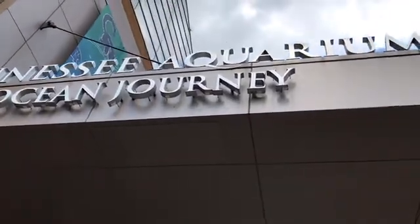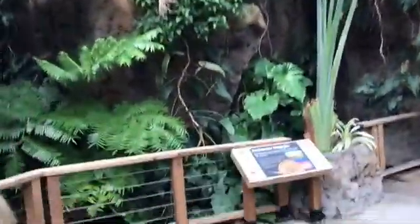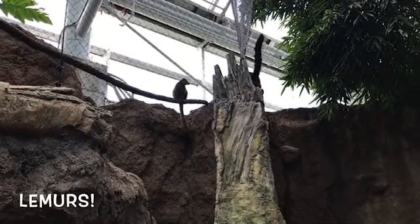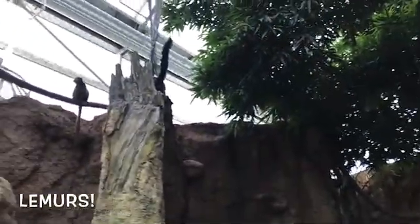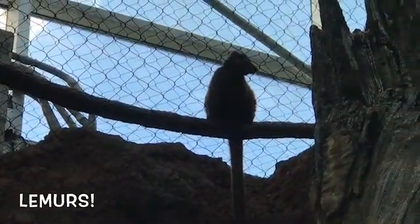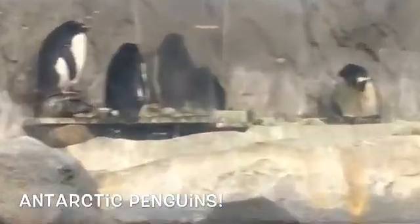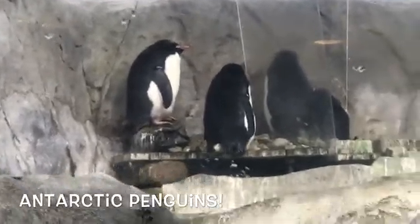And now it's time to go into the ocean aquarium. Entering the ocean habitat, ladies and gentlemen. Look at the lemurs. Oh. Savannah wasn't kidding, there are lemurs up there. Hey, King Julian. Oh my God, we have come across penguins here. Hey look, it's Happy Feet. It's Happy Feet.